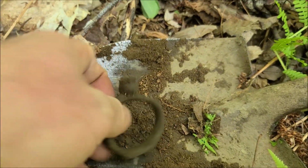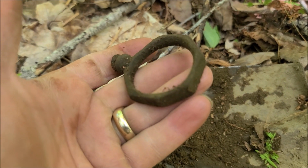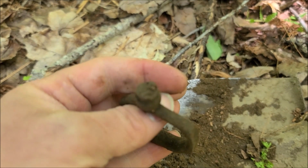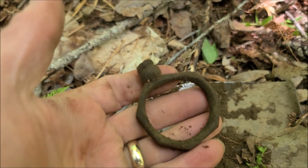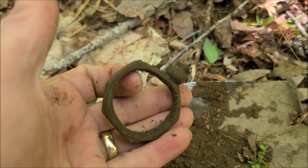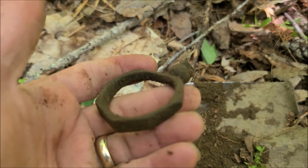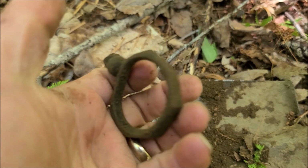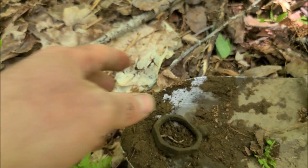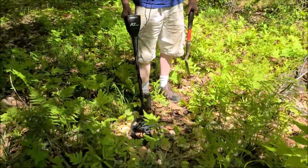Alright, Rick just found this Rains guide here. It's broken, but it's got a cool octagon shape. I've actually found one like this before. That's how I know it's a Rains guide. And it's coming up like a silver quarter signal, real high. But alright, cool, another find. We'll be back.